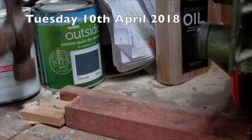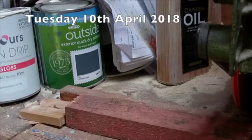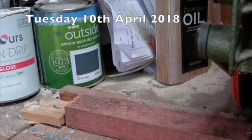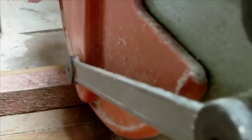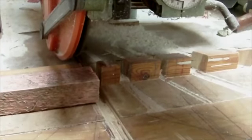Using the scrap timber that I used yesterday, I set these out to the saw, putting a stop in position so that when I cut the timbers, I had four pieces of wood exactly the same size.